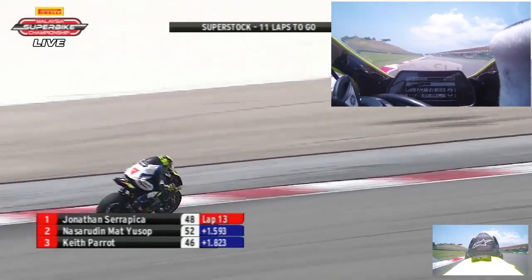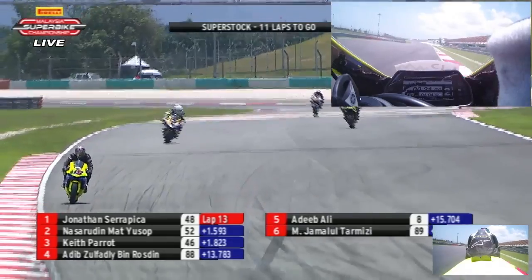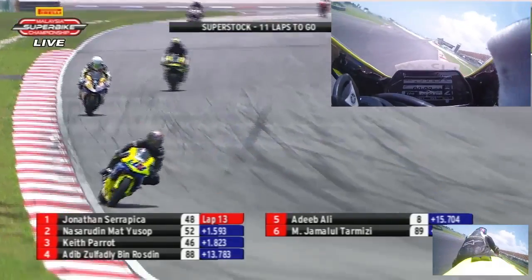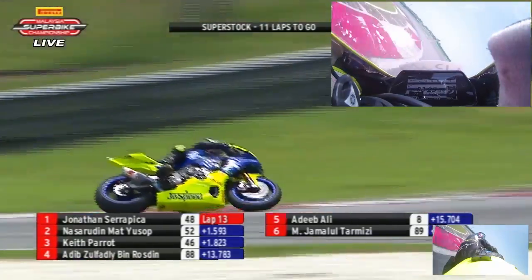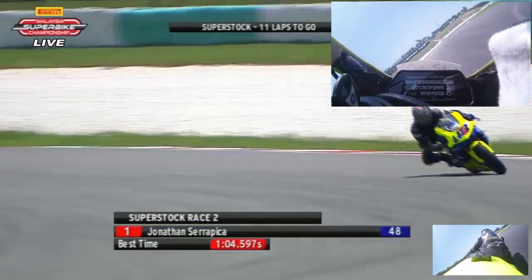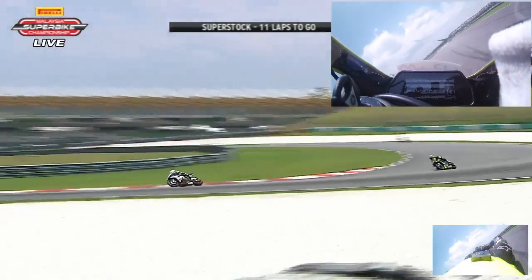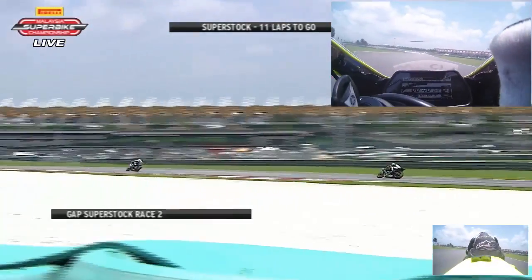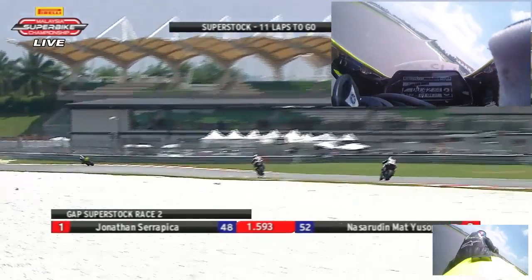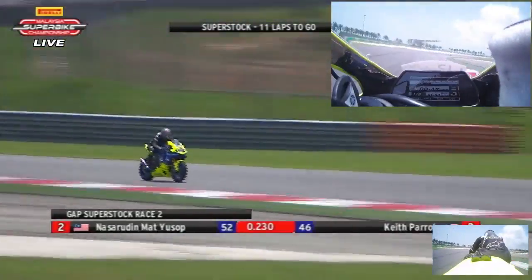Maybe Barrett is not too happy with that right-hander. He's made a couple of mistakes going too wide and allowing the others to take him from the inside. But anyway, looking at the way things are so far, it's been extremely exciting with 11 laps more to go. And Jonathan Sarapika of Switzerland, number 48, is in the lead by just 1.5 seconds. But look at the progress of the winner of race 1, Nasaruddin Mat Yusuf, number 52. He's done an extremely fine race at the moment.